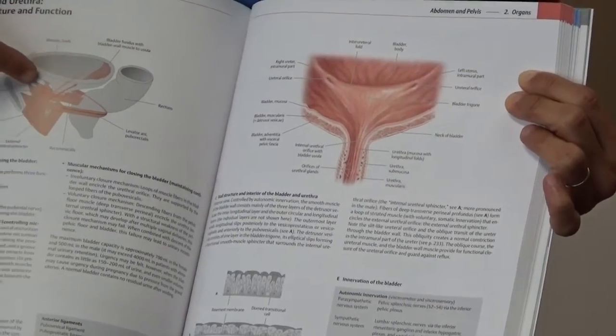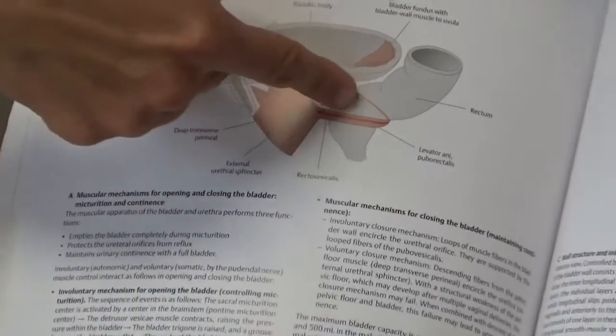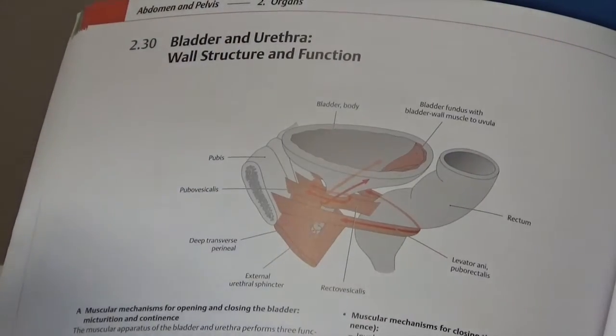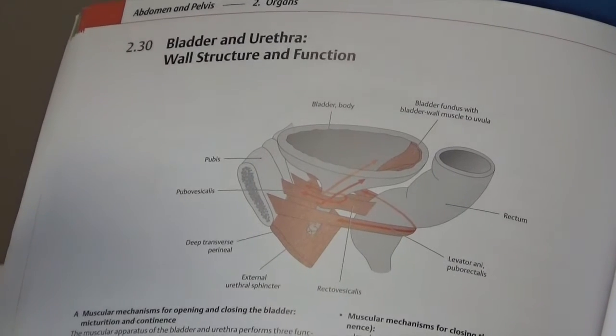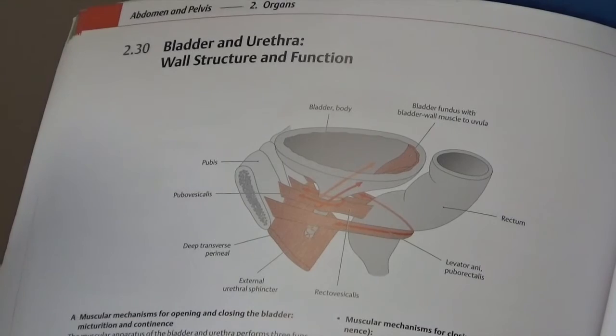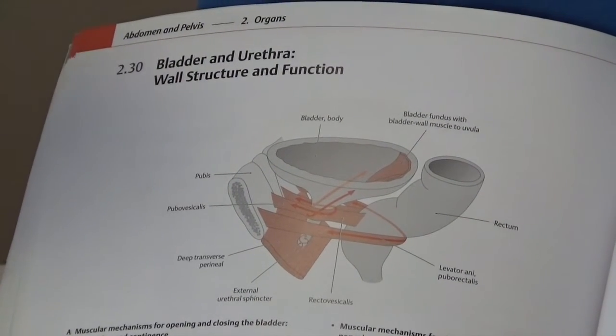On the other page here, we have some muscles that you'll see on the outside and the bottom of the bladder. These muscles act as a sphincter. And so when you're releasing your urine and you're voiding, the sphincter relaxes. And the opposite's true when you're holding a full bladder. The sphincter needs to stay shut.